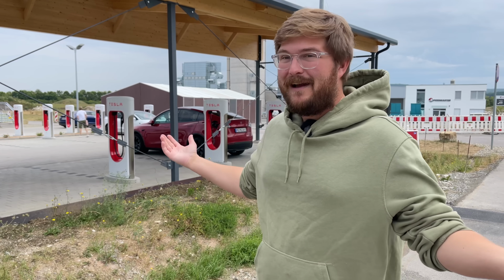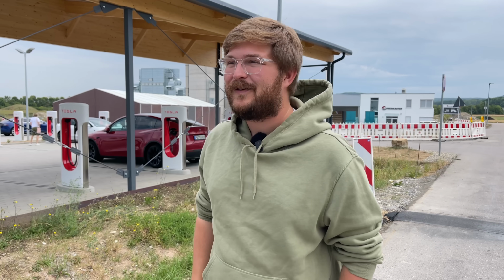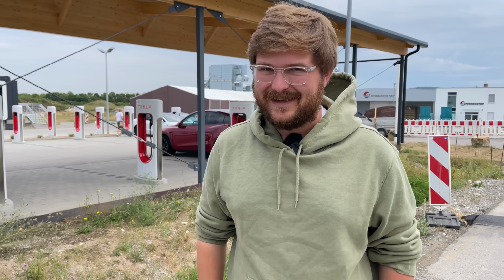So we haven't been inside yet. We just walked up. We plugged in our ID5 somewhere over there at a level 2 station, walked over, and yeah, let's go see what the future of supercharger lounges look like. This is pretty cool.